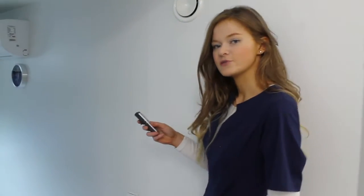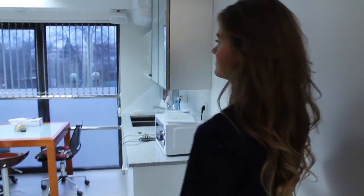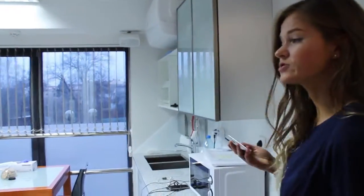Now we are going to the social room. The social room is a place where the dental team holds their things, changes clothes, eats some lunch and drinks coffee in their free time.